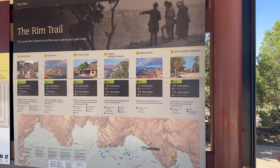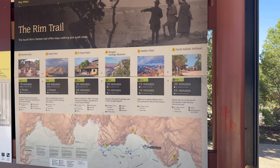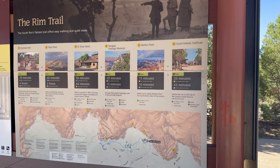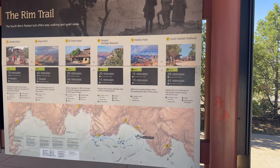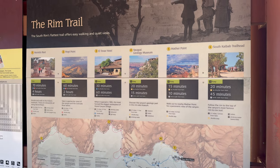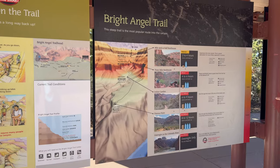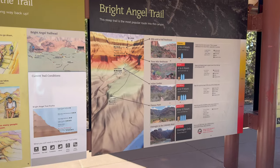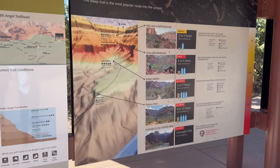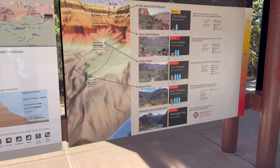These would be the easiest hikes or walks, if you want to say. Most of this area is flat. I'll leave it up on the screen for a minute so you guys can see the times. If you guys want a more rigorous hike going into the canyon, 2 to 4 hours, 4 to 6, 6 to 9, 8 to 12, and overnight.